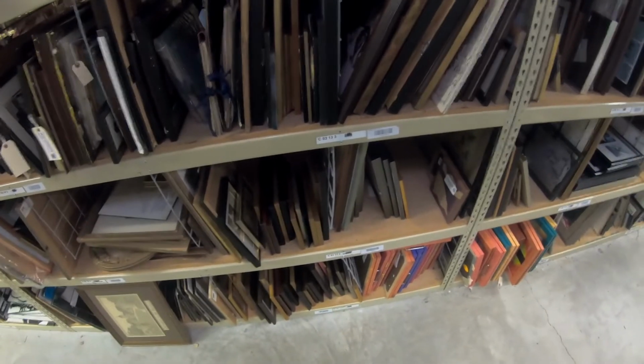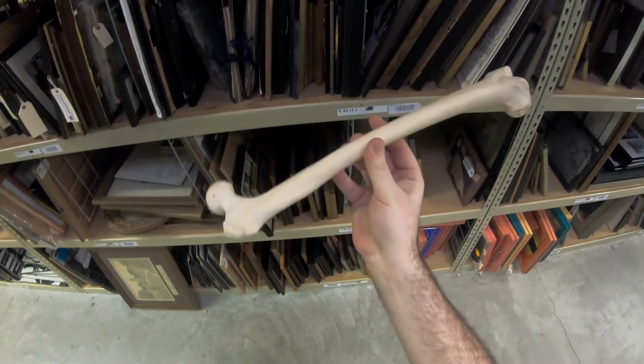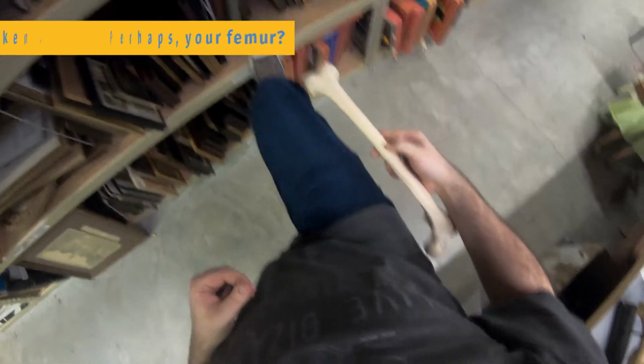Today I'd like to start off with a question. How many of you have broken a bone? Better yet, how many of you have broken a femur?